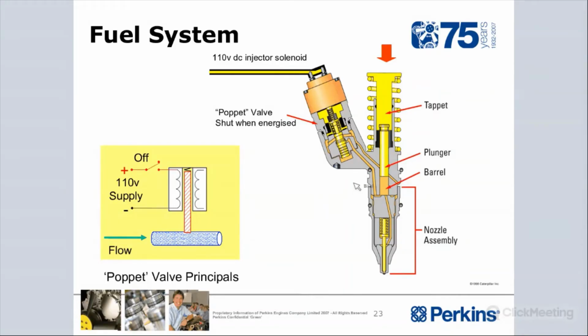Here we go. How does the injector work? In here we have a rubber seal, and in here we have another rubber seal. This is one of them, and this is the other one. In between these two seals, we have the fuel flowing through the injector and going through the other injector. The fuel pressure in here, in between these two seals, would be at 65 psi, as we mentioned earlier. So that's how the fuel goes inside the injector.